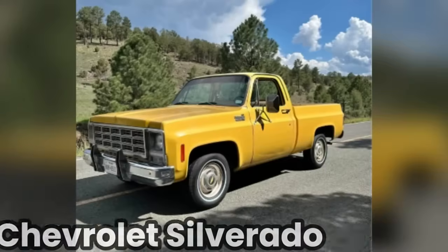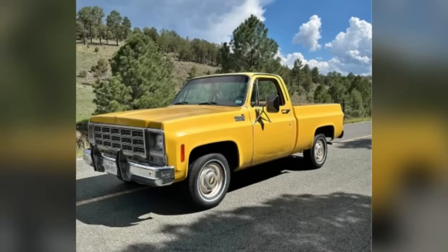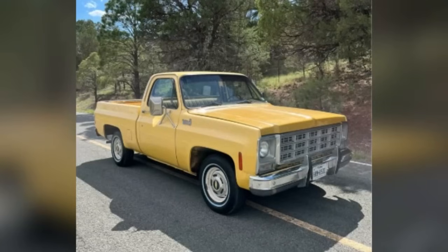Number 5. The 1979 Chevrolet Silverado 1500 Classic, offered at $18,500 in Ruidoso, New Mexico, is a time capsule of American truck heritage, combining rugged utility with unmistakable late 70s style. This regular cab custom deluxe isn't just clean, it's impressively well kept, and it's ready for the next chapter in the hands of a serious buyer.